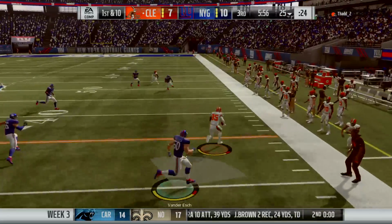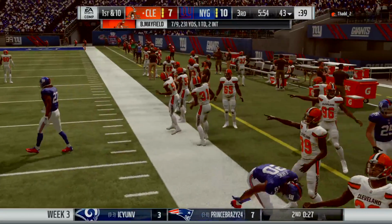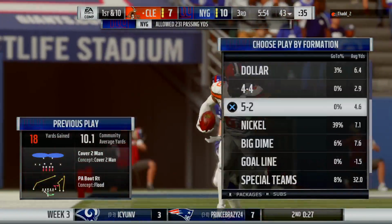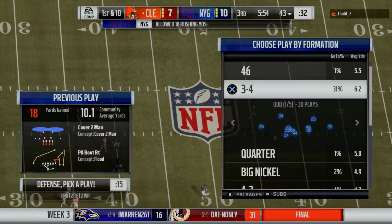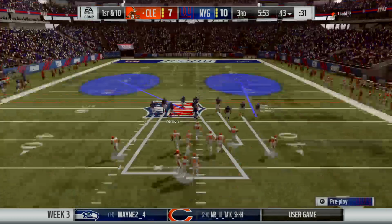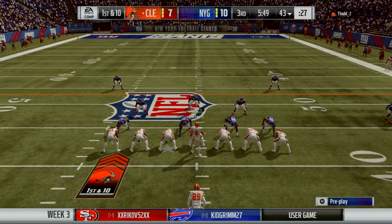Sliding out of the pocket to the right side and complete to Njoku. An excellent way to start the drive there, 18 yards. Looked like the defense put pretty good pressure on him, but he's able to flush out to his right to try and evade people. On the run, still accurately throws a nice pass for a first down. One play has him up past the 40 already, and another 1st and 10.